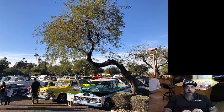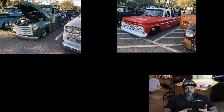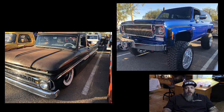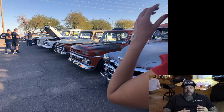Now you gotta understand, the parking lot it was in is the parking lot for a water park. Okay, and it was full. There was everything from your bubble noses to your box Chevys to your square bodies. I mean, everything from slam to lifted, from show car to rat rod. It was really amazing to see the variety of all the different C10s and Chevys.